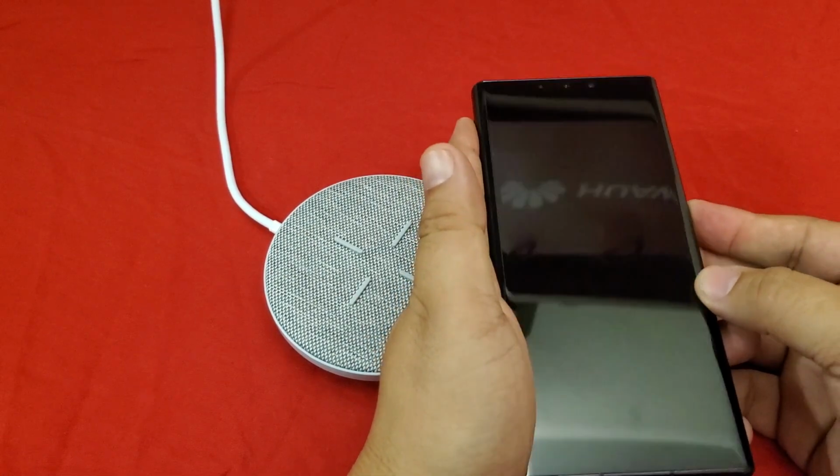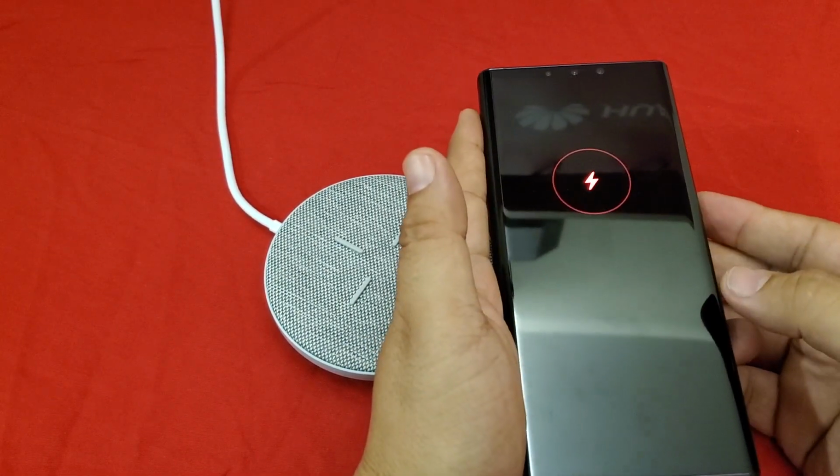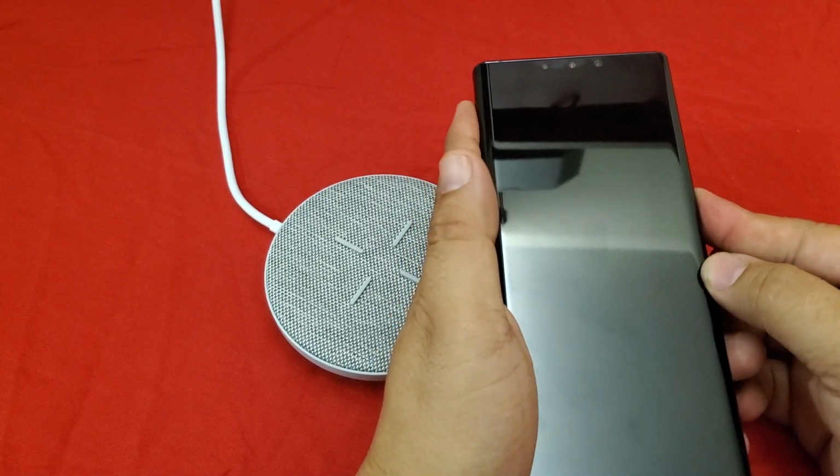The battery is dead. Alright, see, little red nut. It is dead.